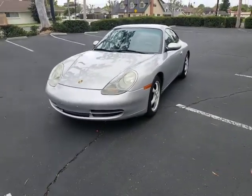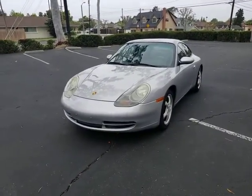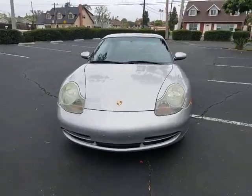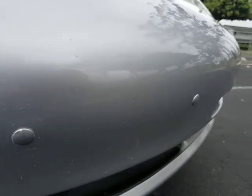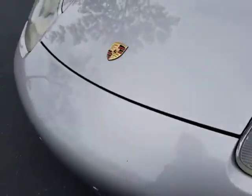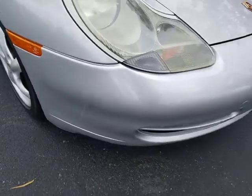So starting off with the paint, I can say that the car most likely was garaged because it just looks too good not to be garaged. It does have a few little rock nicks on the front end. If you look closely on the front bumper, there's really tiny little pebble marks on the front bumper cover, which is pretty standard from normal driving. But other than that, pretty clean.